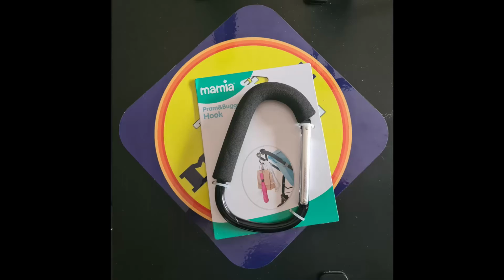It's only a pram and buggy hook because you attached it by the picture. What about if you put it on a doctor? Dr. Hook. Hey, sexy lady, from across the floor, give me one more.